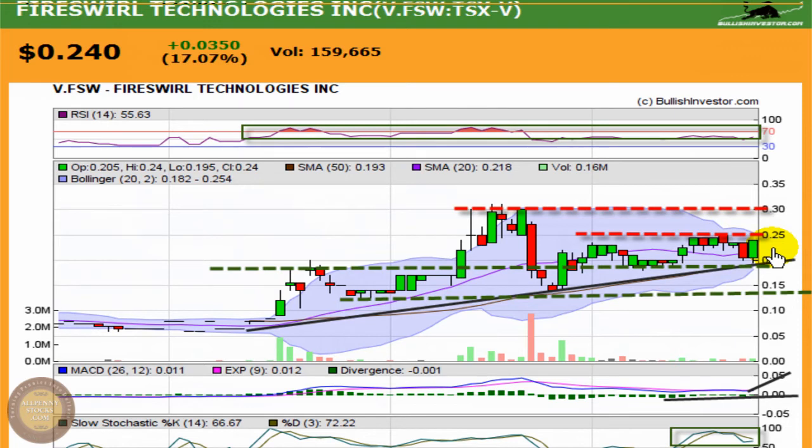It's a nice little upside from current levels, and ultimately could be setting up something along these lines to establish a channel and continue to make higher lows. Of course, it's all about baby stepping, and right now I want to see volume pick back up. 159,000 shares isn't the worst in the world, but I definitely would like to see a lot more than that.